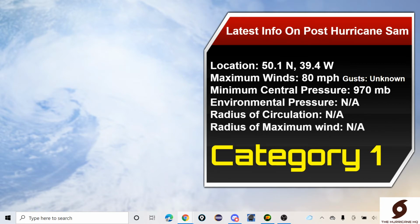Now, all this information is from the previous advisory from the National Hurricane Center, so Sam most likely weakens to a tropical storm, or maybe a 75 mile per hour hurricane there, or post-hurricane. But as you can see, it is 80 mile per hour according to the final advisory, which I believe was this morning, if I'm not mistaken. But yeah, that advisory is out, so this is slightly out-of-date information, but this is the latest you can get.